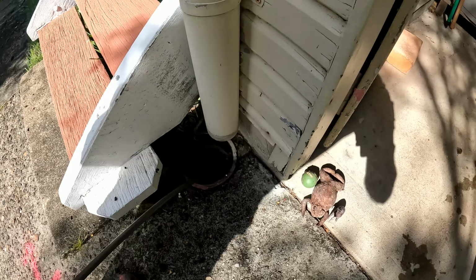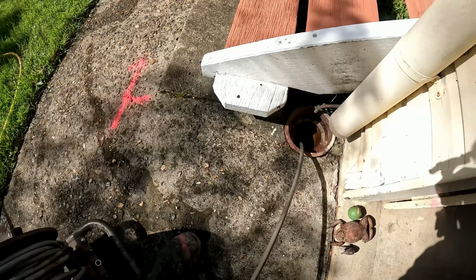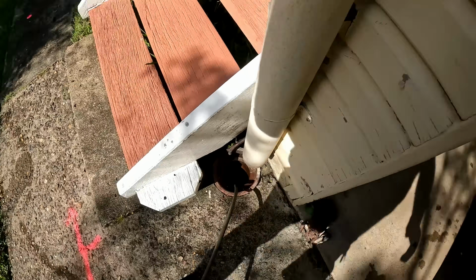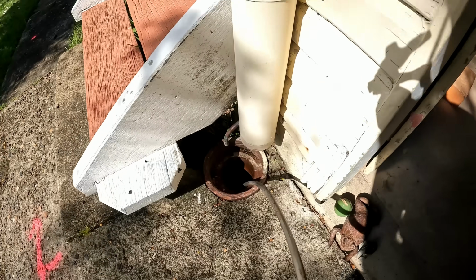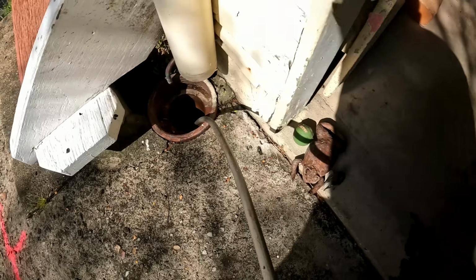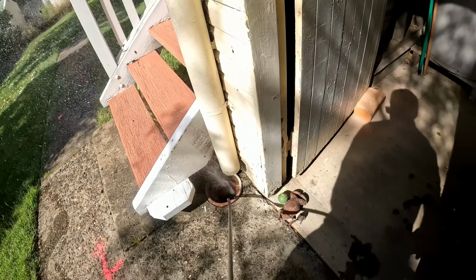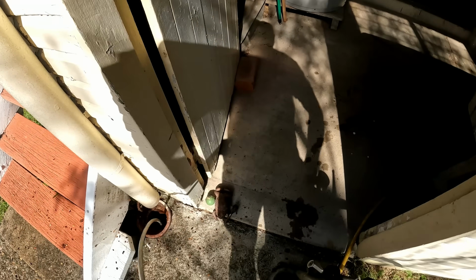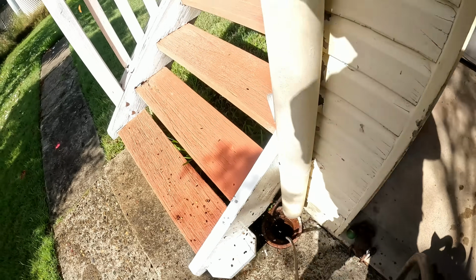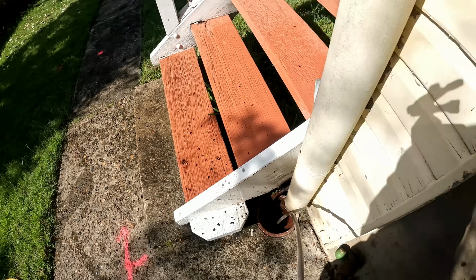Gonna be difficult to see because my shadow wants to go straight over the pipe. Maybe I have to reposition. Okay. Let's have a go. Leaves blasting out.